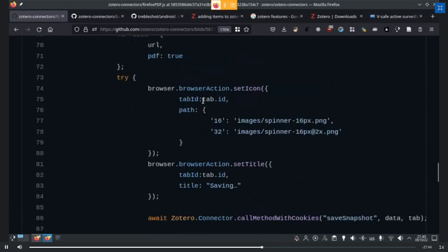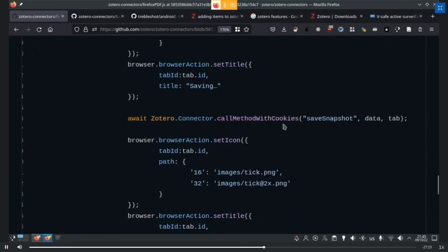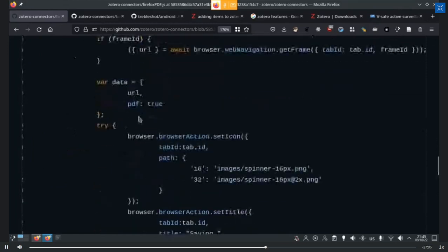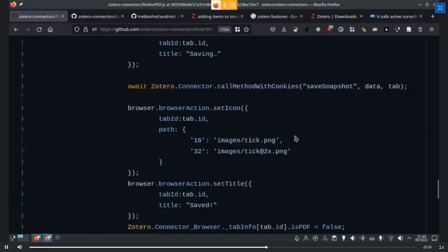And here is where it changes the icon. When I'm clicking on this thing, it has to change the icon and the message. It will say saving and it will show a spinner icon. It's calling some method which says save snapshot to the connector. So the actual Zotero application running in my computer will get a message saying save snapshot with the data, and the data is the URL and the fact that this is a PDF file. It will get that data and also the tab's contents and more. Once that is done, it will change the icon to a tick icon.